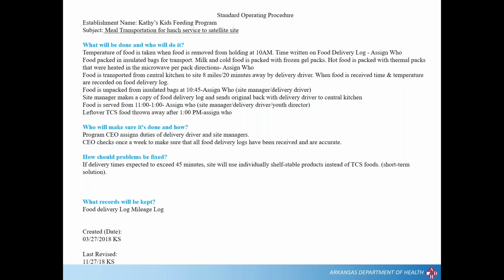Again, when you're assigning tasks, you can either use a person's name if you're a small operation, or maybe you just want to put this is the prep chef, or this is volunteer number one has this to do. But it is important you assign those tasks so that you can make sure it's done and how, and then note how your problems should be fixed.